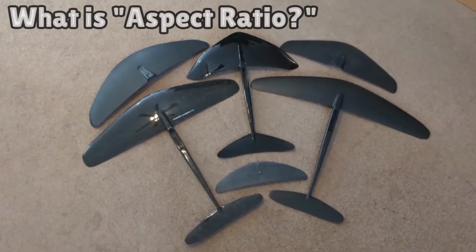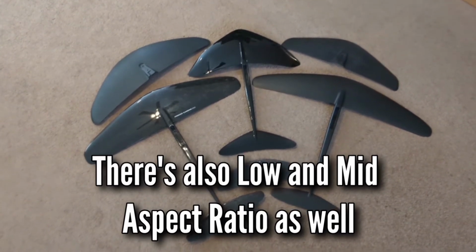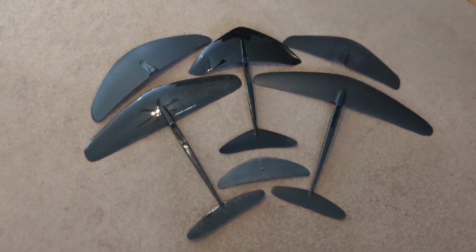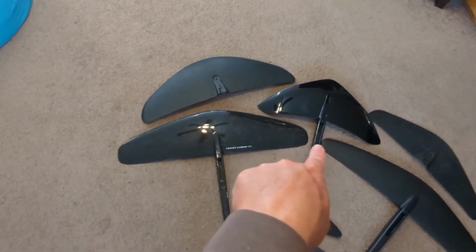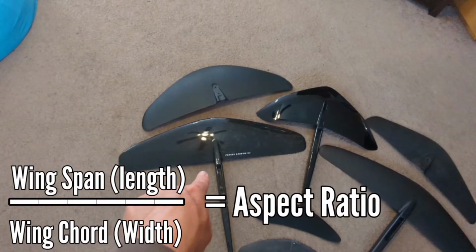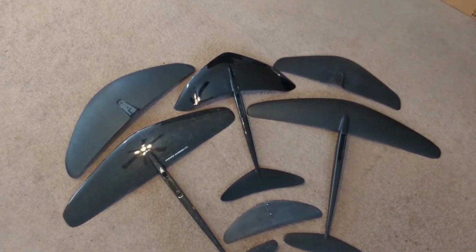Everyone's different. So what is this word high aspect, or high aspect wings, or high aspect ratio? This is a term that you're going to see a lot in hydrofoils and comes from aerofoils or aviation, because a lot of hydrodynamics and aerodynamics share similar traits and come from fluid dynamics. So the term high aspect ratio, often abbreviated as HA, comes from the ratio of the length of the wingspan over the width of the chord, or the wing width. And this is specifically in regards to more rectangular wings, as you see with some of the airplanes.